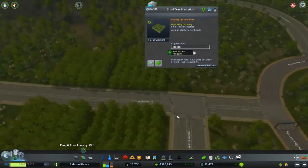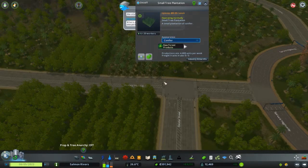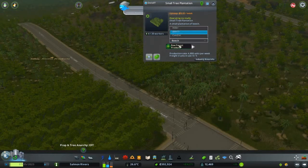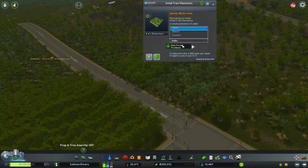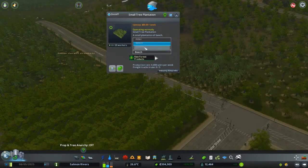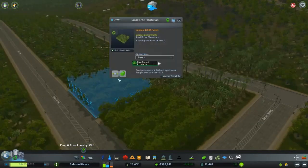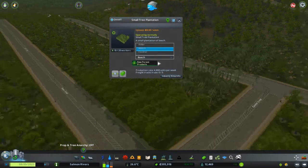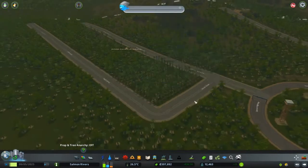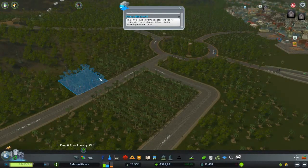Right, so these are beech trees, and these don't actually appear as conifers, I know that much, but we're going to set them to conifers because they will be palm trees. I think if you set them to conifer, they model as the basic tree of the map set you're playing, so because we're on tropical, these will automatically just be palm trees. Which is fine. People have use for palm trees, don't they?